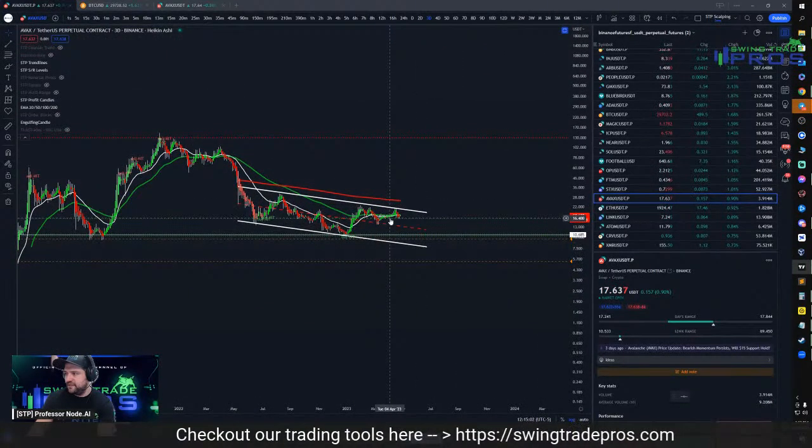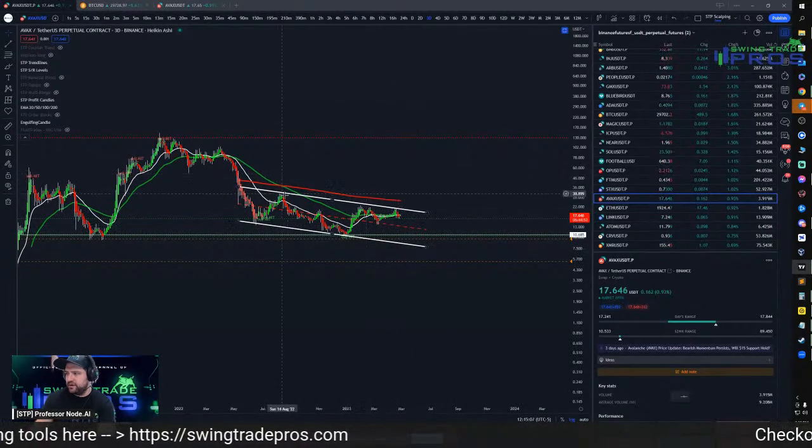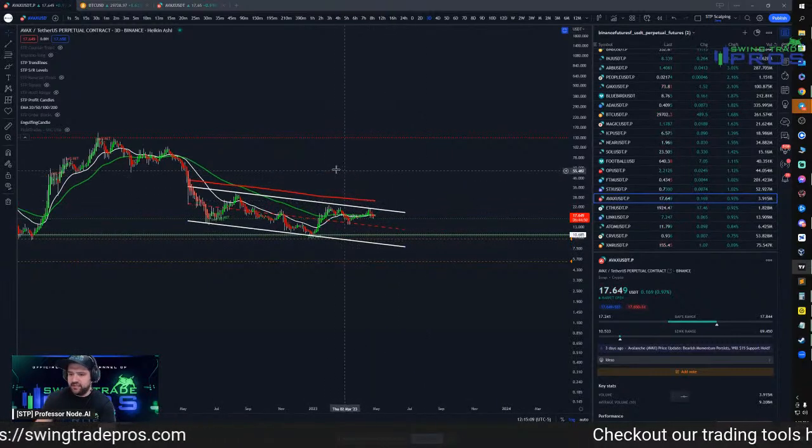Right, and holding above this major support region, the 1640 region here for AVAX is a key level of support for this asset to make a continuation.